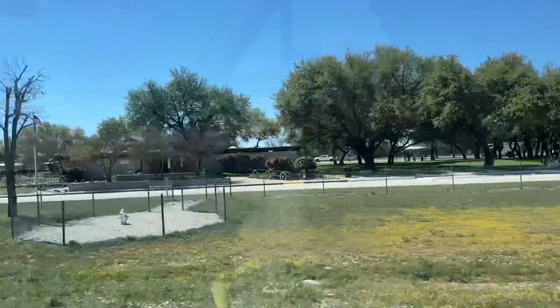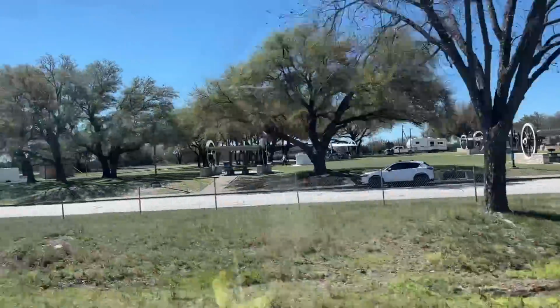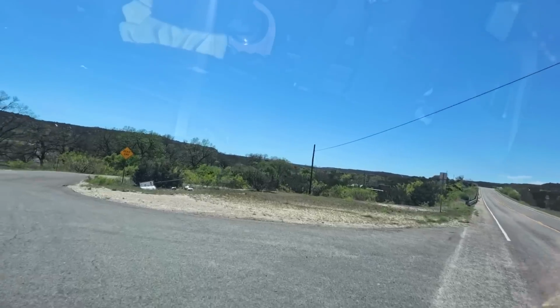The rest area that has the dump station. Yep, there it is right there. But we're not stopping because I just got the last spot at Llano River State Park. Help me with this one, guys. Is it Llano, Llano, or Llano? 1, 2, or 3? They've got trails there. We want to go on a hike.